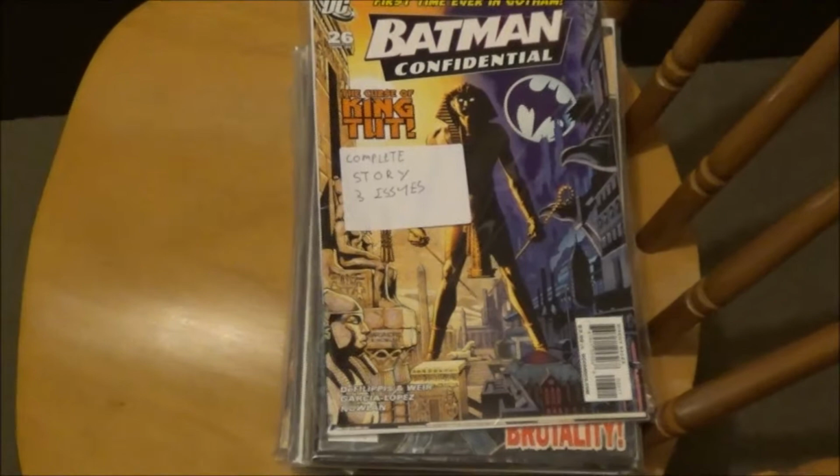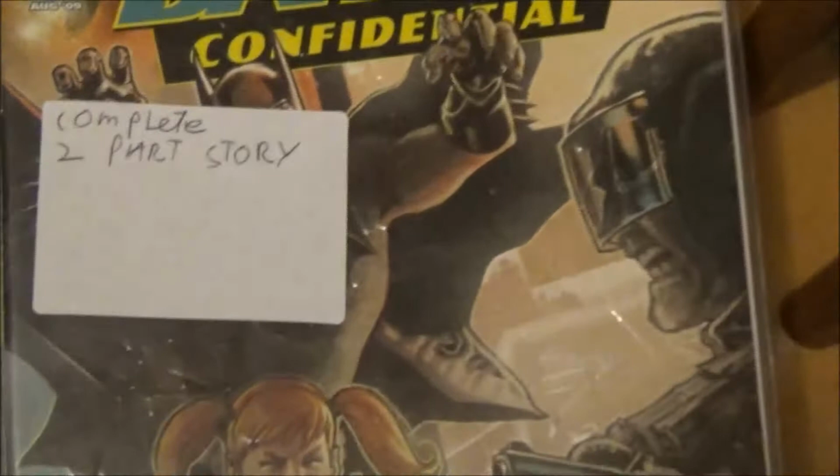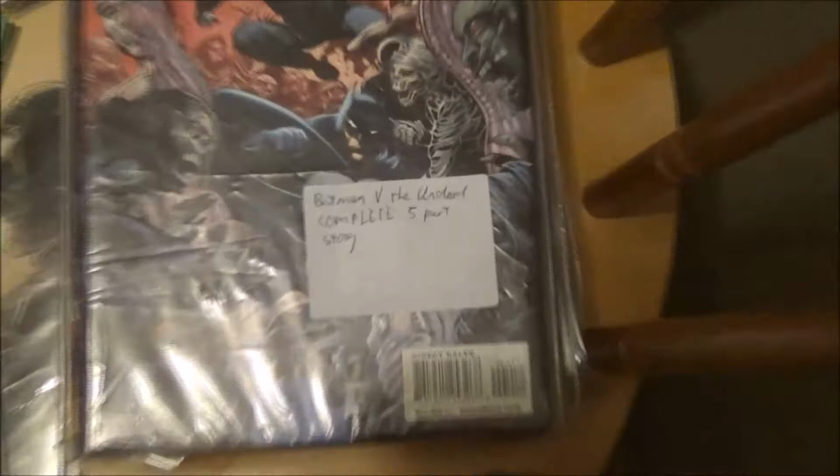Some of the Batman titles I have, Batman Confidential. It's all, as usual, broken into stories. There's a 3-issue story arc, a 2-parter, a 5-parter, a 4-parter. This is quite an interesting one. This is a 3-parter, but it's story and art by Sam Keith. Very interesting. This is a cracker. This is a 5-part Batman versus the Undead.